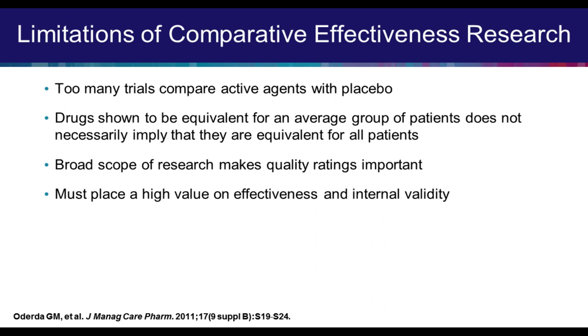Currently, CER is underutilized because of its limitations. Under the guidance of the U.S. Food and Drug Administration, most clinical trials are designed using a placebo-controlled strategy. The study design fails to compare a new drug product to existing products. You would always expect a new drug product to be superior to placebo, but that's not how treatment decisions are made in real life. The use of placebo comparators may inhibit the discovery of important information necessary for formulary decisions.